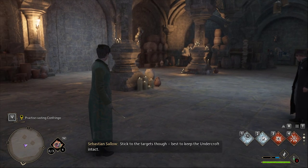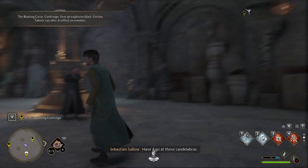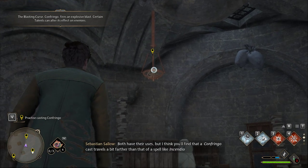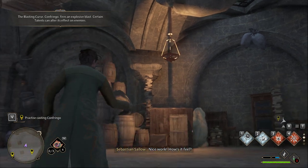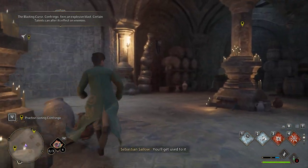Stick to the targets, though. Best to keep the Undercroft intact. Have a go at those candelabras. Both have their uses, but I think you'll find... Confirmed! Nice work. How's it feel? It's a tad hot. You'll get used to it.